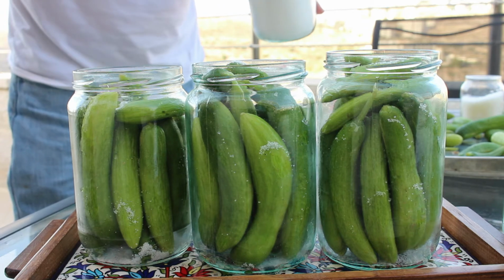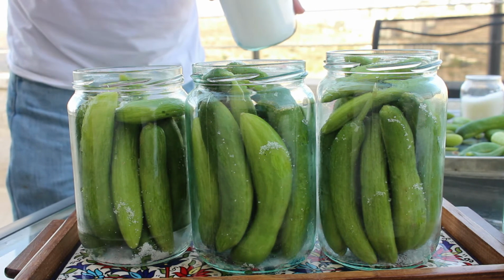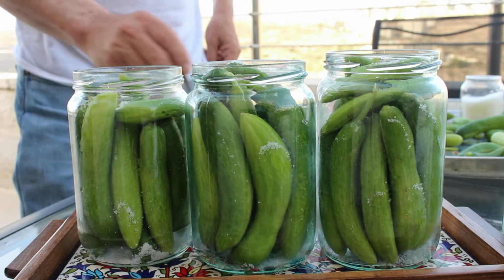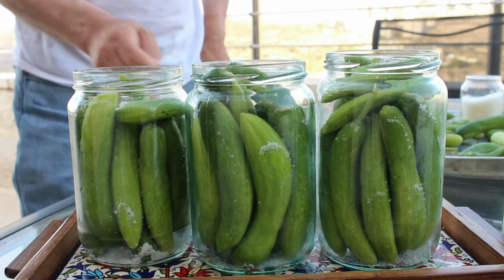So I have put now the salt. I'm stirring the salt, and I will taste in a minute and decide if I need more salt or it's fine. But usually 1 spoon is enough. And as Baba said, you measure the water by adding water to the jar and seeing where it goes to the top, and then putting it in a jug, in a bowl, and mixing the salt with it.